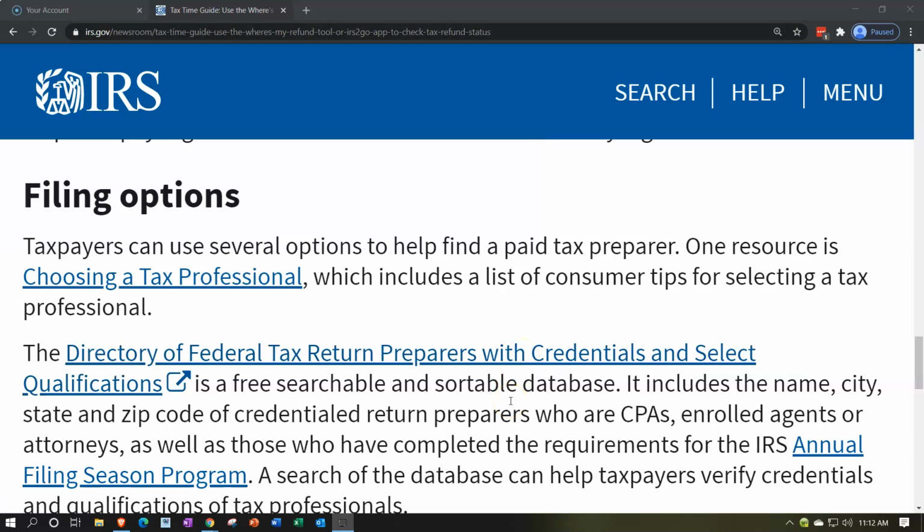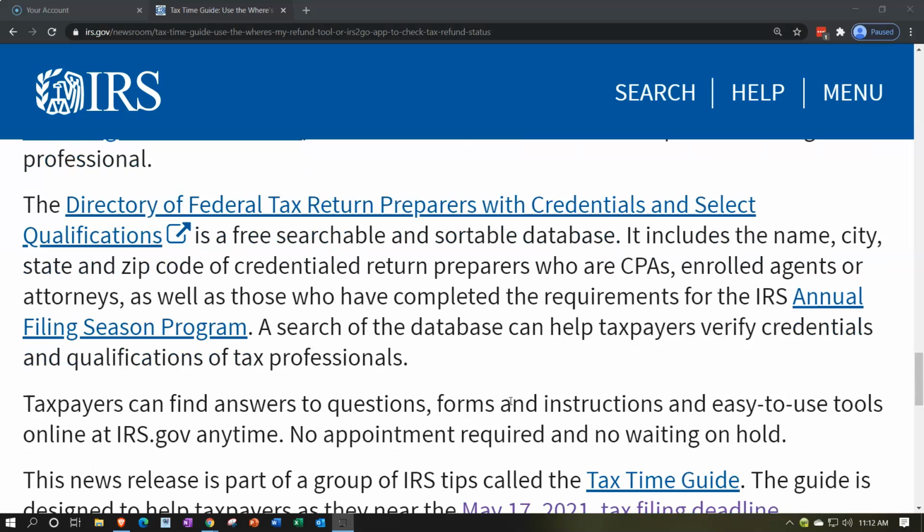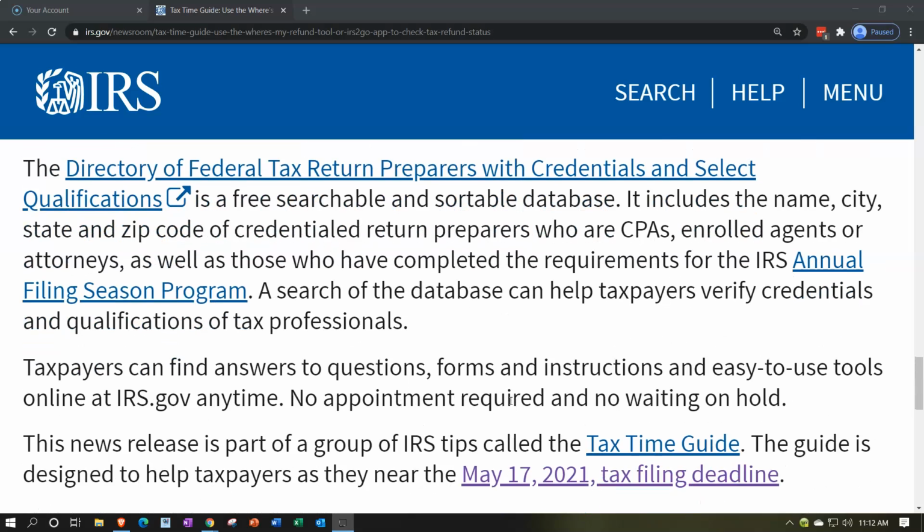Filing options. Taxpayers can use several options to help find a paid tax preparer. One resource is choosing a tax professional. There's a link to that here, which includes a list of consumer tips for selecting tax professionals. The Directory of Federal Tax Return Preparers with Credentials and Select Qualifications, there's a link to that here, is a free, searchable, and sortable database. It includes the name, city, state, and zip codes of credentialed return preparers who are CPAs, enrolled agents, or attorneys, as well as those who have completed their requirements for the IRS Annual Filing Season Program.